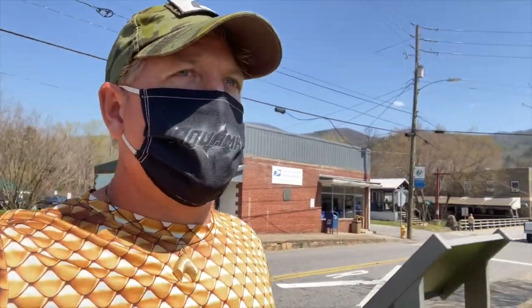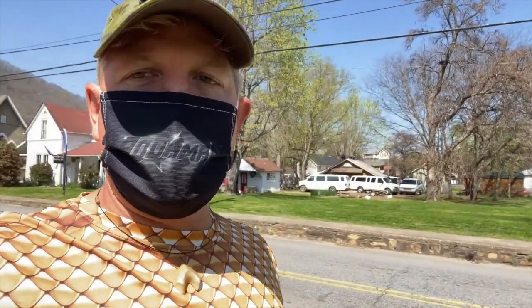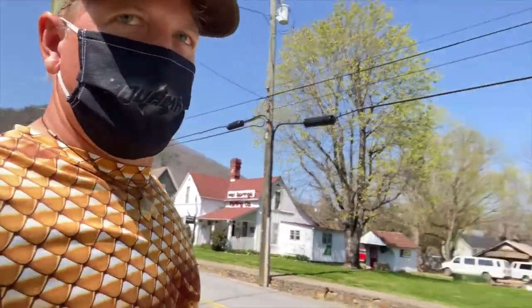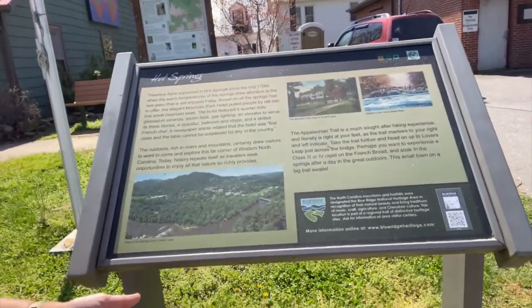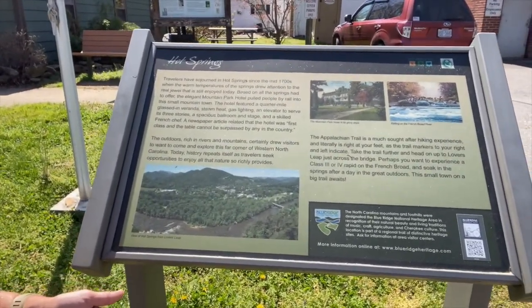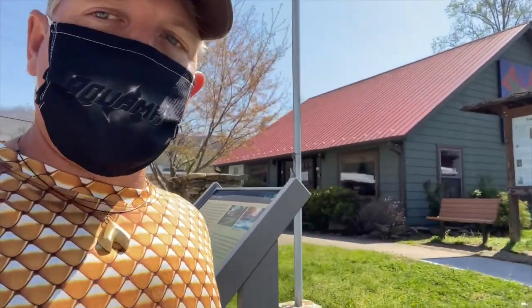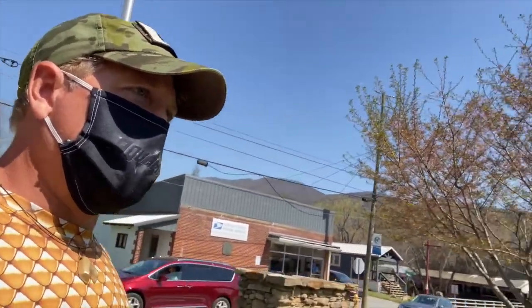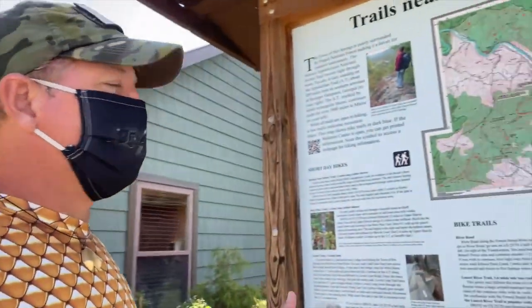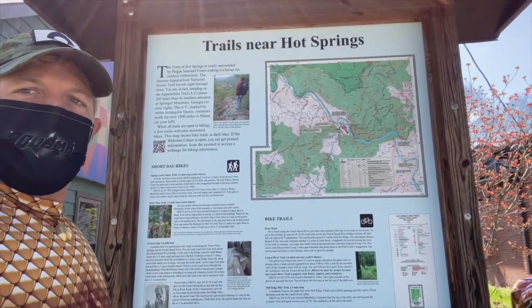Now due to COVID, some areas still do mandate mask wearing, so I do have my mask on, and the Hot Springs Welcome Center is definitely one of those locations. Just out front, before you even go in, there's a lot of really cool stuff here. This gives you some good background about the area, and any of the trails near Hot Springs. There's a whole outdoor placard here that tells you all about the day hikes, the short hikes, the longer hikes, the bike trails. So some neat information.